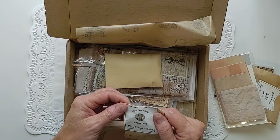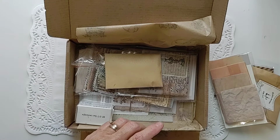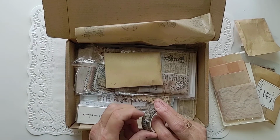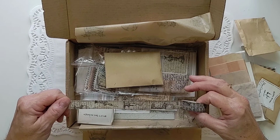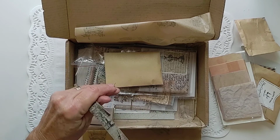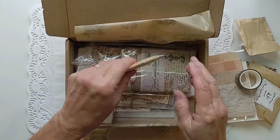Okay, here we got another stamp. Or no, this is washi tape. Oh, with candlesticks. Let's see if I can get this unstuck. Look at that. And the old writing, a lot of script on there. That is really nice. Like that. It's easier to unravel than to put back on, I'll tell you that.